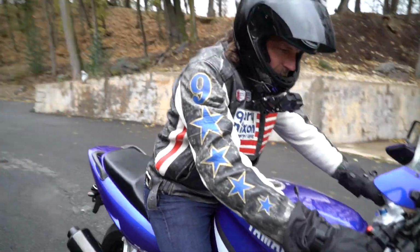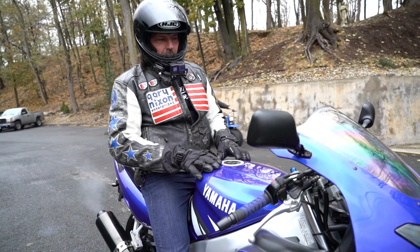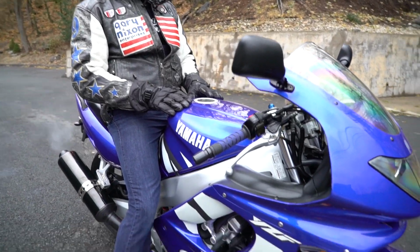Why spend 10 grand on a new one? He spent over $7,500 on this bike when he bought it new, out the door, and it's in beautiful shape.